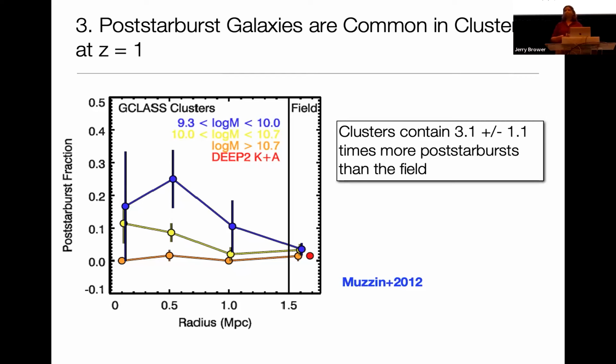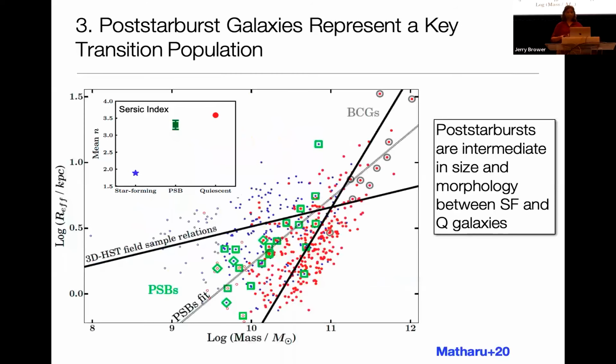Out in the field, there's only a few percent of post-starburst galaxies, a small fraction. But in clusters, there can be 10% or more post-starburst galaxies. And certainly as you go to lower stellar mass, there seem to be more post-starburst galaxies. When we plotted the post-starburst galaxies, they're here in green, on the size-mass relation, we almost couldn't believe our eyes. They fell almost perfectly in this intermediate location between where the quiescent and the star-forming galaxies lie.